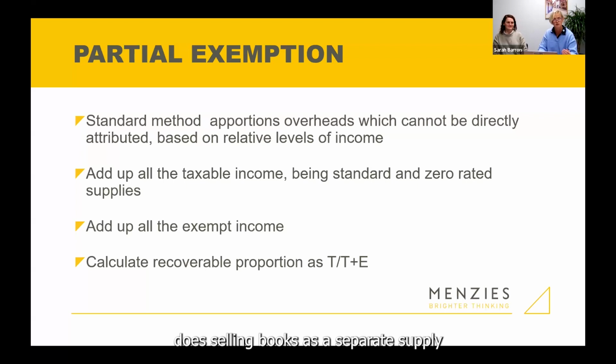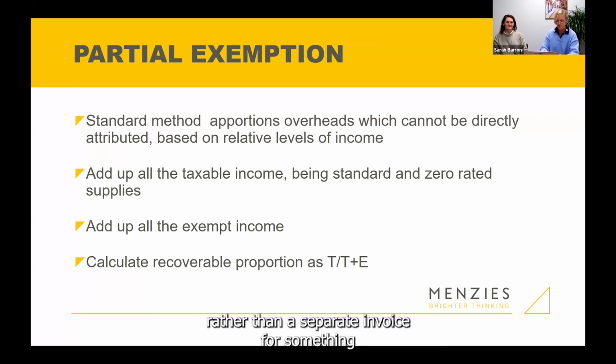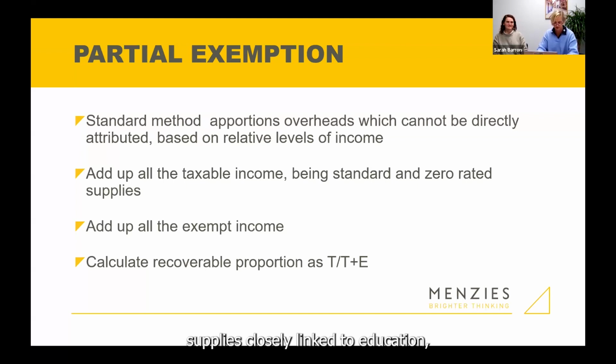Does selling books as a separate supply, as a separate supply of a book rather than a separate invoice for something that would still be exempt supplies closely linked to education, would that up your taxable income just a little bit more so you get better recovery when you calculate your T over T plus E percentage?